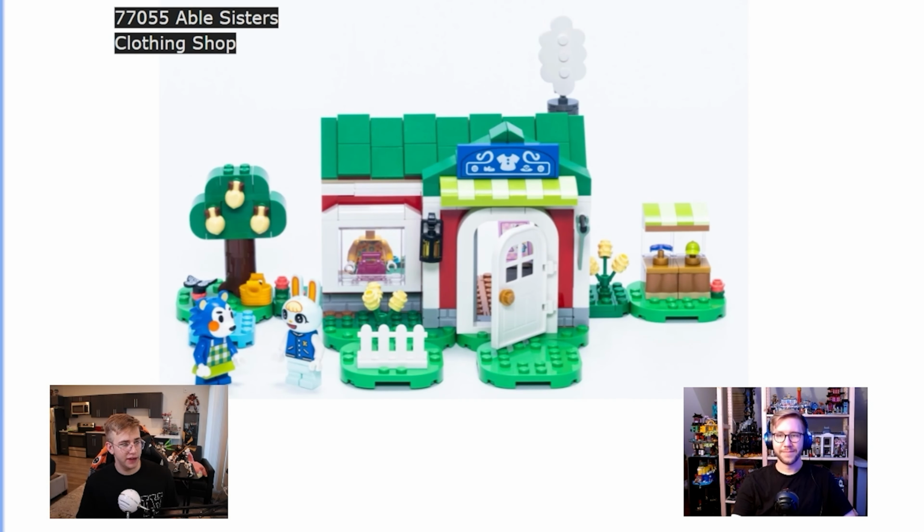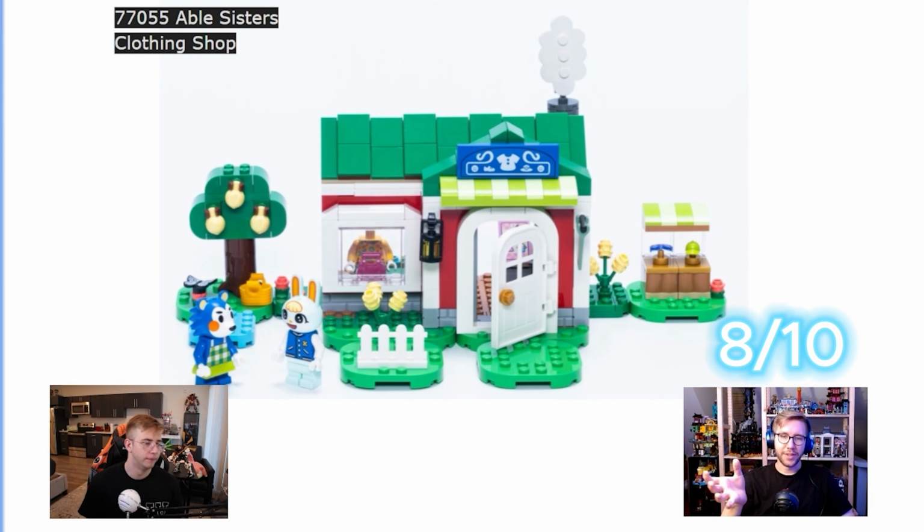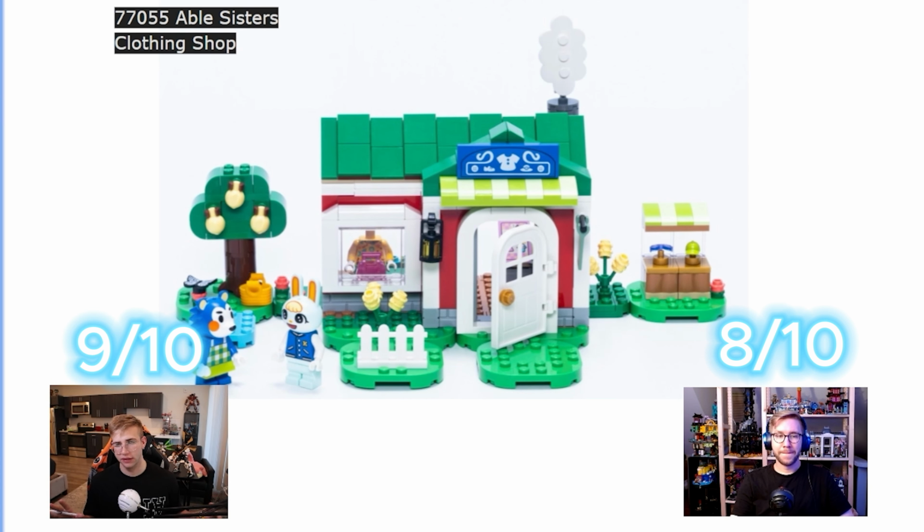So what would you rate the Able Sisters clothing shop on a 1 through 10 basis? Yeah, I give it an 8 out of 10. You get a little of everything that you need to customize your characters, and 2 incredible figs. I may be near the 9 out of 10 on this one. Everything about it is awesome. As far as Animal Crossing sets go, I will give this a 9 out of 10.